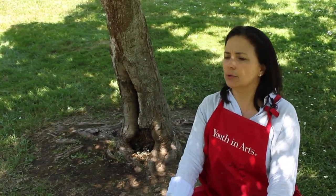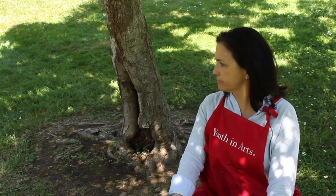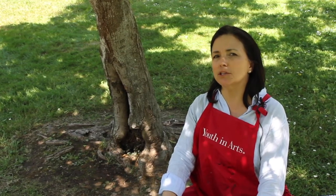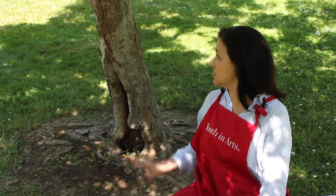What do you see where you are? Do you see a brick wall? Do you see broken steps? Do you see a window frame? Do you see bugs? Do you see something like a tree? What is it you see right where you are?